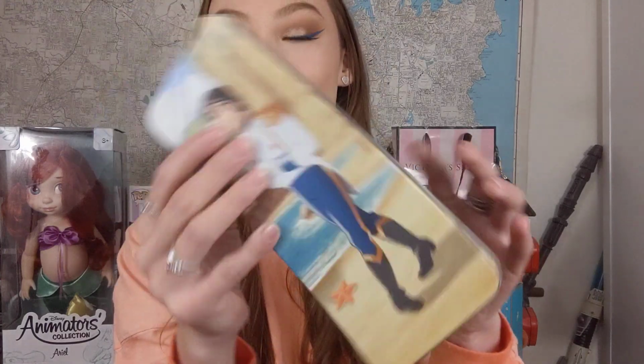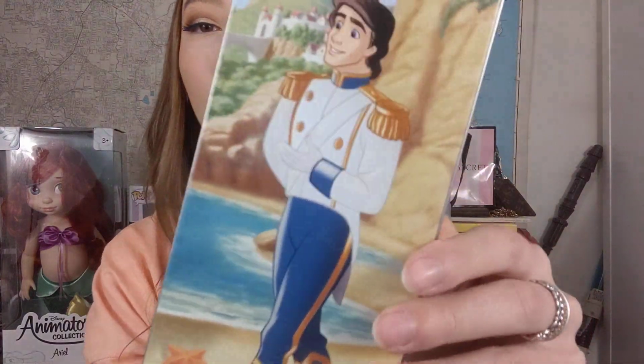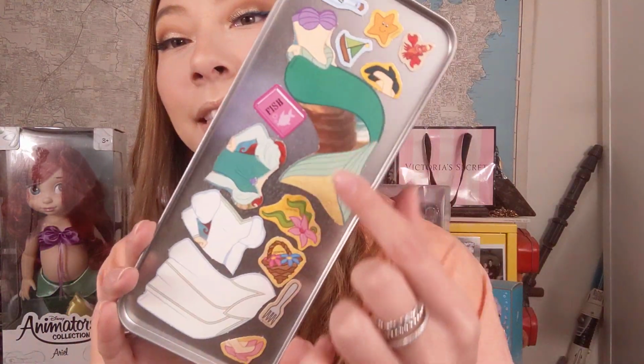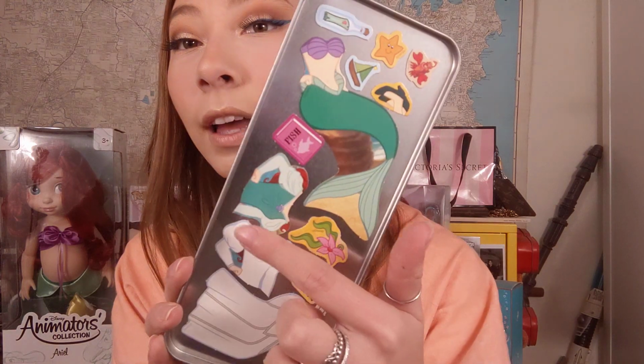This next thing is a little magnetic dress up set. So you have Ariel on one side of the tin and then Eric on the other side of the tin, and they're in their basic outfits. So Ariel's in her sailing, I don't know what that's called, the thing that they sail with. Anyway, on the inside, there are all these magnetic pieces, and so you can dress up Ariel as her mermaid self, as her wedding outfit self, as her green dress self. There are all these different options, and then on the other side, there are some more.